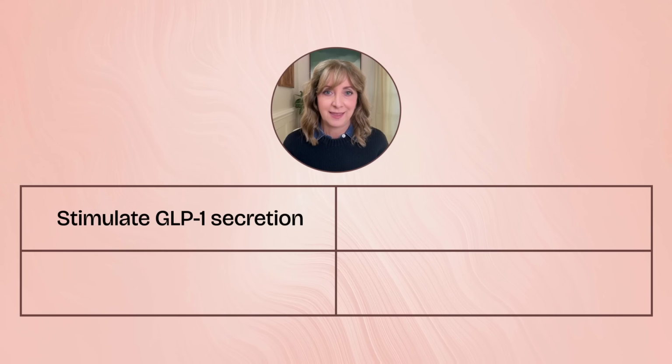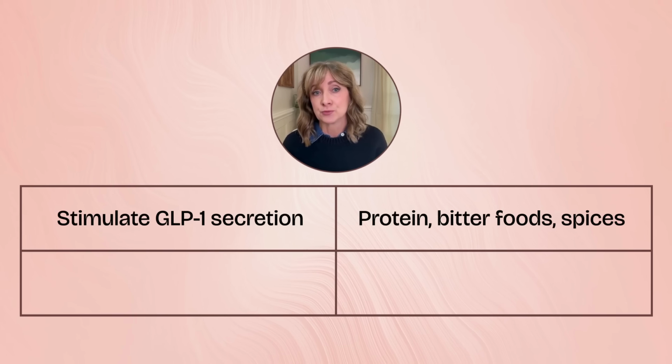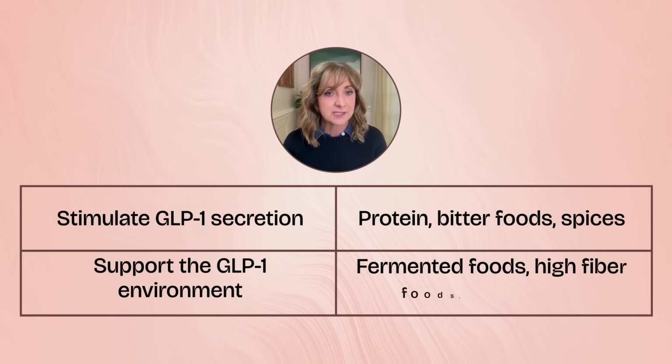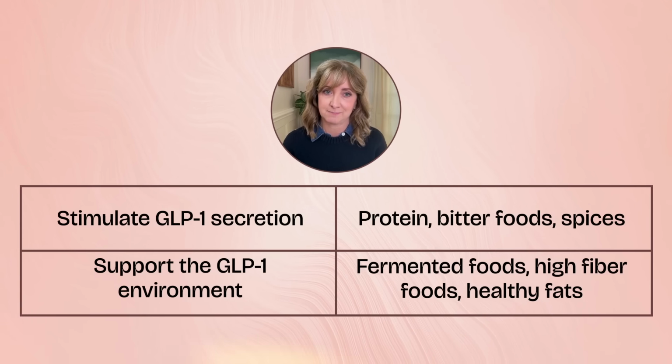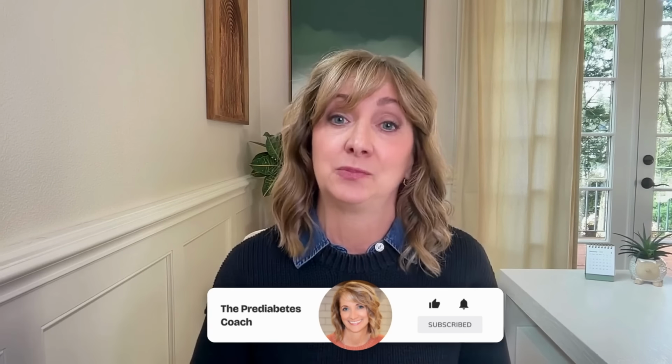But now, how do you actually use these in real life? You don't need to eat every single one of these foods every day, but there is a formula that's going to be the most helpful. It's not magic, it's just proper combining. It goes like this. Increase foods to stimulate GLP-1 secretion. These are primarily protein, but also bitter foods and spices like cinnamon, turmeric, and ginger. And then support the GLP-1 environment with fermented foods, high fiber foods, and healthy fats. That combination alone can make a noticeable difference in appetite, cravings, and blood sugar patterns.